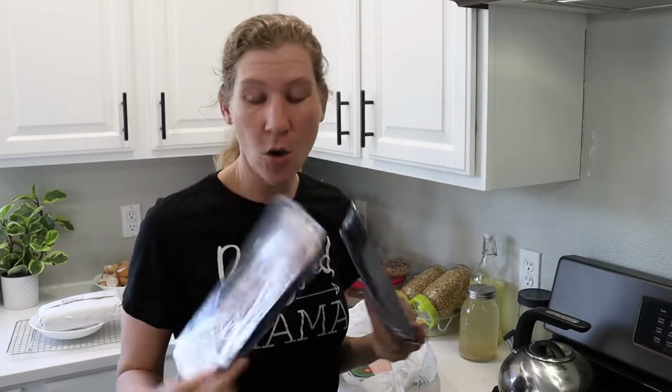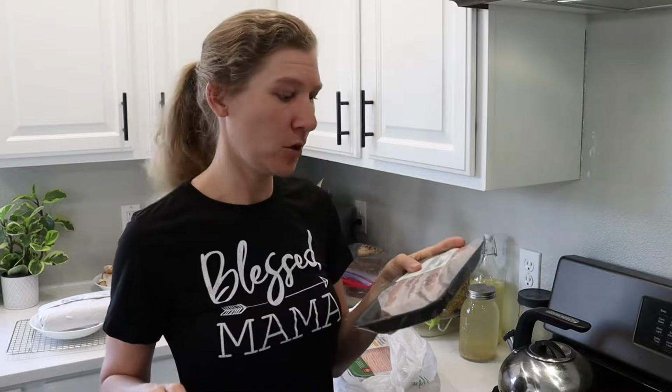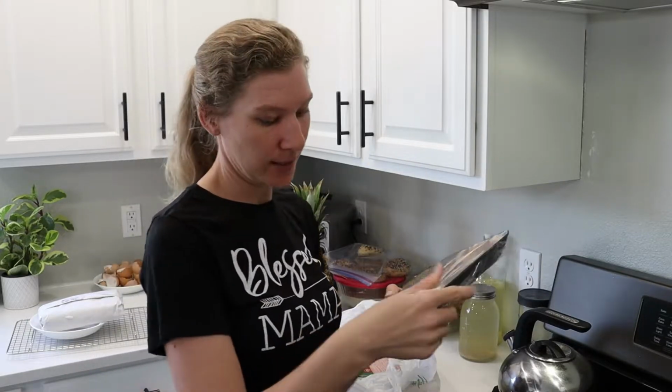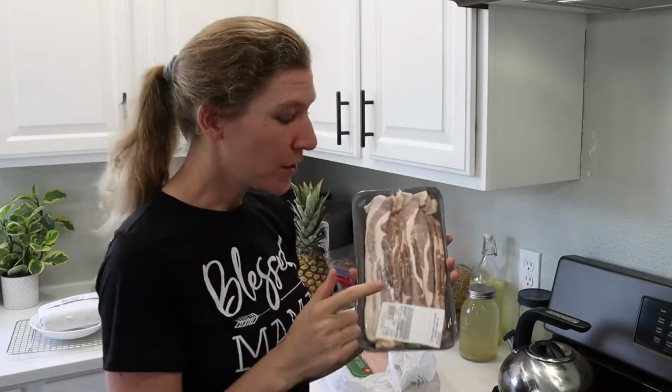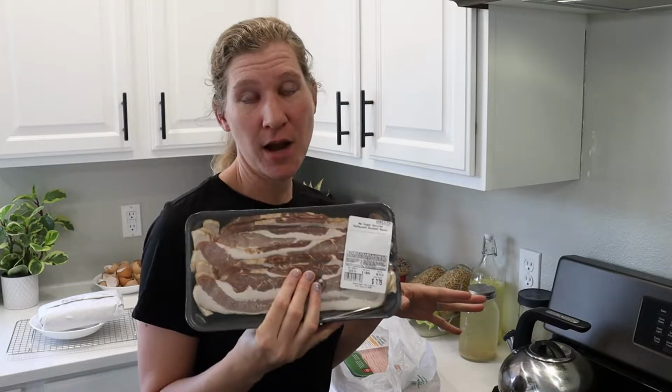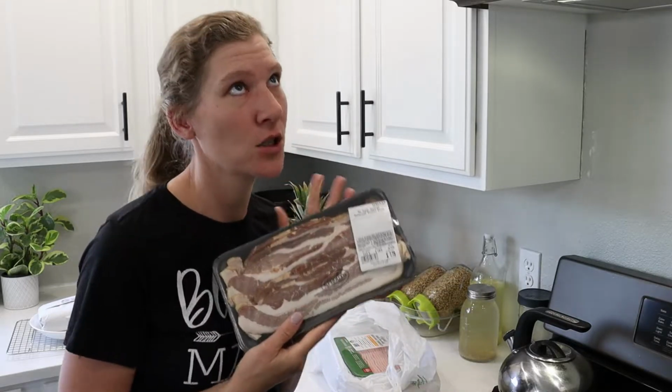Great thing. Oh, this had a $3 off coupon. So I saved a lot of money on this bacon because this bacon is pretty expensive. It's $8 a pound. So I think I saved $3 off of this package. So this was only $5 for this pound of bacon, which is really good for uncured. Like this is so good.